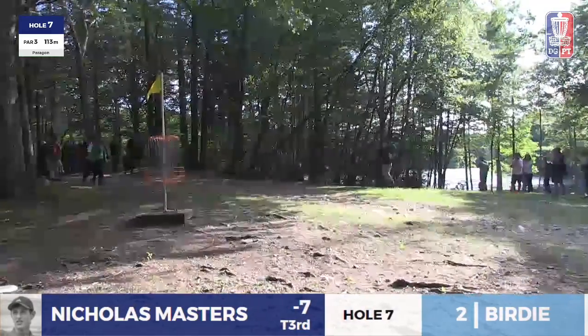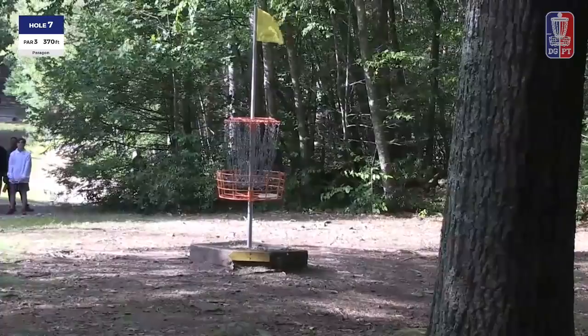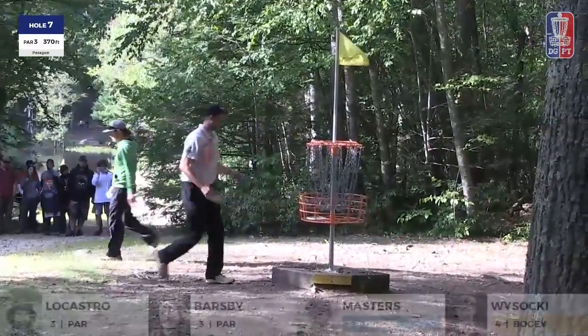Yeah, Nicholas answers. He's going to take the hard for par. And that was high chain, and with a headwind, it looked like it wanted to come out. Ricky will tap in. We're going to move over to the gorgeous hole 8.